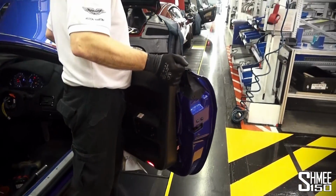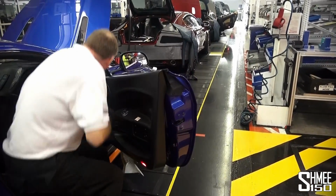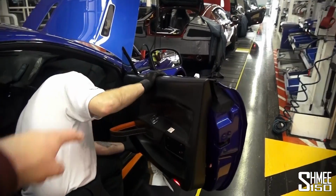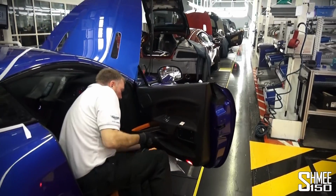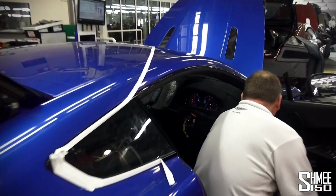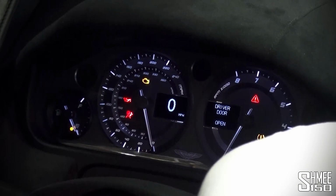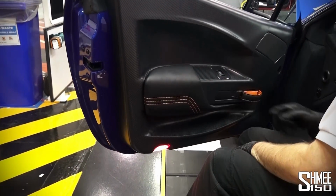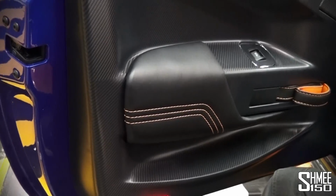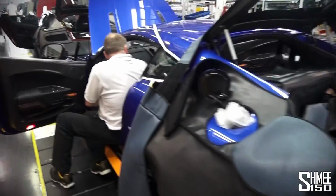Wow. After the door goes the door card. So that's been connected in, all the electronics and the like. It's put into place. Looks good. I love seeing the orange on the inside with the outside as well. This is really getting close to being a complete car. We've got the dash illuminated as well there. So the insert on the carbon, the leather insert there installed. A little bit more of the orange stitching. But this is totally unreal.